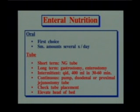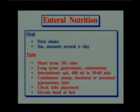Now, the intermittent more closely mimics the way people normally take in their nutrition. However, sometimes it's ordered continuously on a pump. It would be important, if your patient is getting any type of tube feeding, to check the tube placement. If this is a NG tube, for instance, the best way to assess the tube placement is going to be to aspirate the contents and check the pH. It ought to be less than 4.